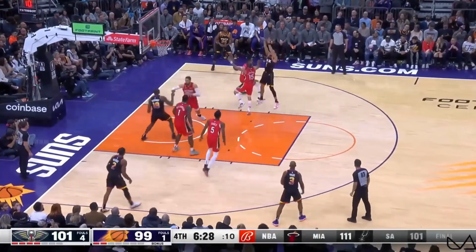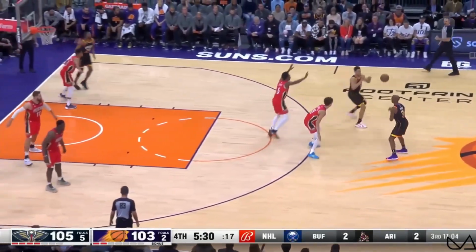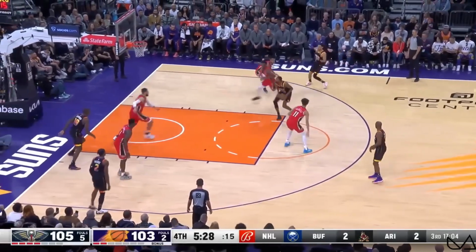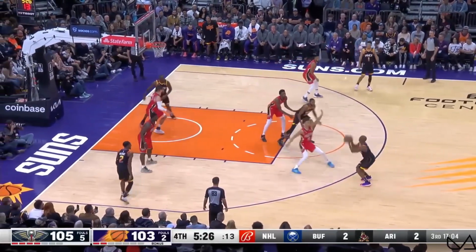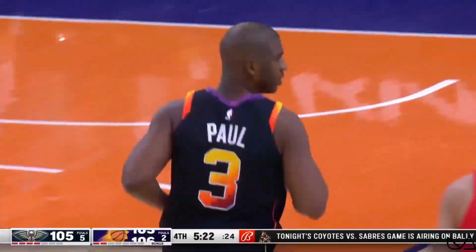Alvarado trying to sneak in. Booker gets to that mid-range. No, it's over. Feather soft. That's over. Long. We know what he can do. Bridges. Deep three coming from CP3. Right on cue. First Suns lead.